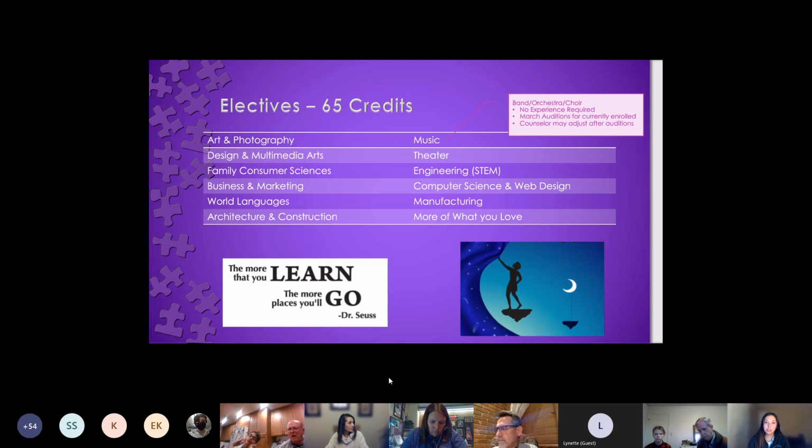If you have a music student, they are going to register for the basic band, basic orchestra, basic choir. Our music teachers will then go over to the middle schools and conduct auditions. And then if your student makes it into a higher level band, orchestra, or choir, we will then adjust their course requests and make sure that they're in the appropriate level.